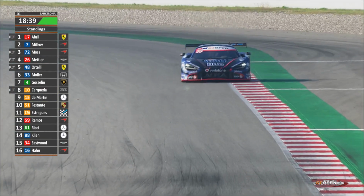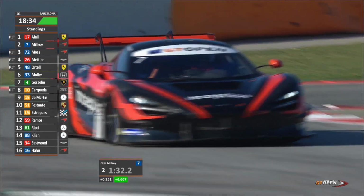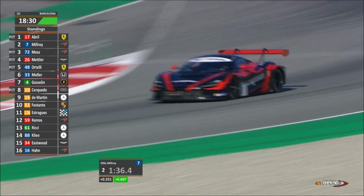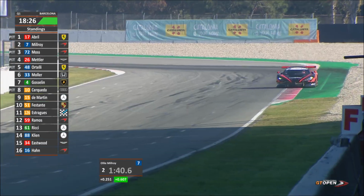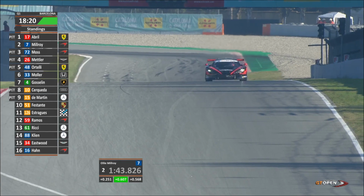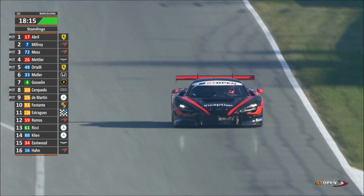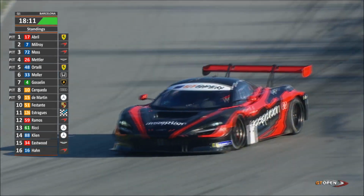It's the McLaren versus the Ferrari in the Pro. Who's going to come out on top? We'll find out over the course of the weekend. And in Pro-Am, it's McLaren versus Mercedes, and Christian Klein feels that their Mercedes is going to be really suited to this circuit. They're confident coming into this. Here comes Ollie Milroy down the straight, second for him, 1:43.7, half a second back from Vincent Abriel, who's currently in pit lane.